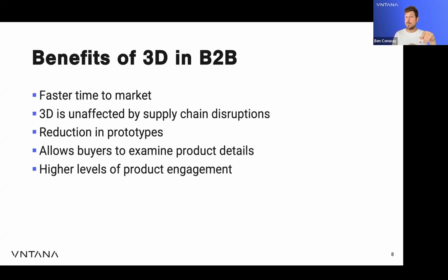You're able to actually zoom in on the details, see the texture, see the material, understand how the whole garment comes together. That's really good for that. And then you're getting higher levels of product engagement when you are leveraging 3D. People are going to spend some more time with it.